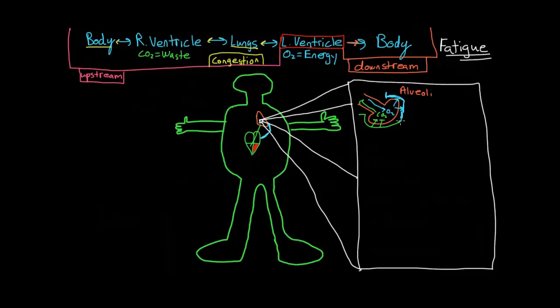Let's change colors here. You start getting all this fluid back up. So if you get enough fluid back up, you're going to have some of that fluid move into the alveoli. And what happens is that fluid disrupts the gas exchange. It just gets in the way. It's hard to get gas through this liquid. So if you're not getting enough oxygen into your lungs, which means you're not getting enough oxygen into your body, you're going to experience shortness of breath.